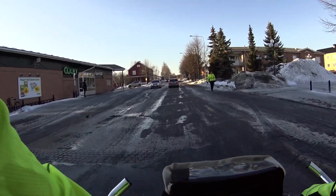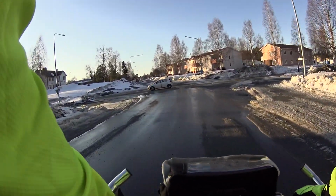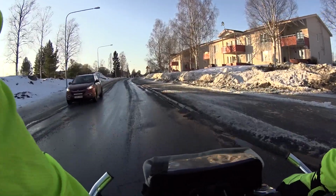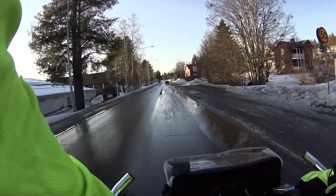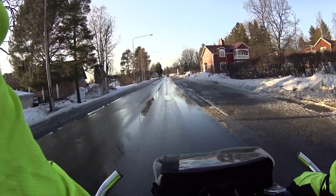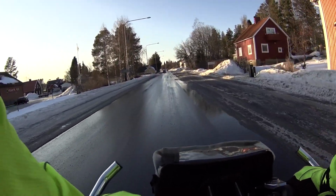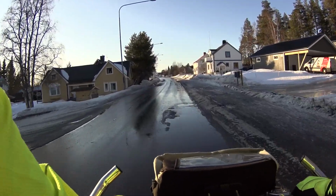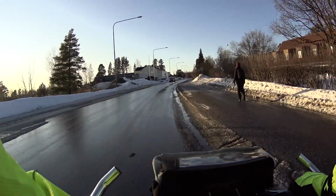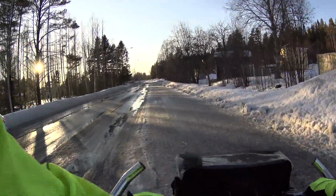Okay, now we're passing through the center of a town called Ursviken. On my left here is an ice hockey arena where I sometimes do some refereeing, and my kids also play a lot of games there. Their team is not located in that arena, but this town in Ursviken is their local rivals. I want to go up on this bike path again here.